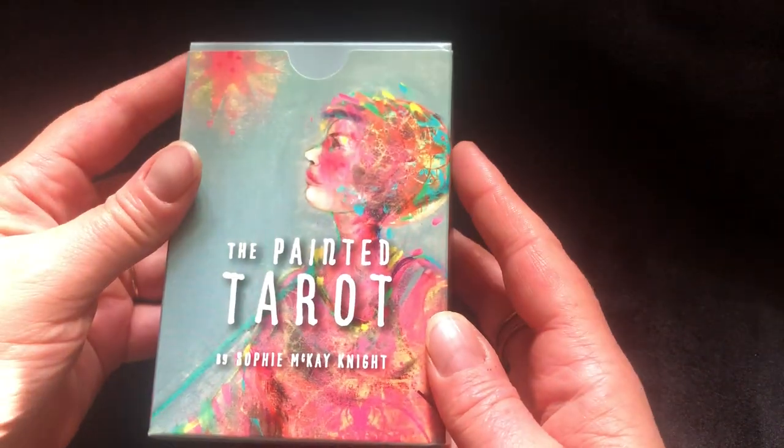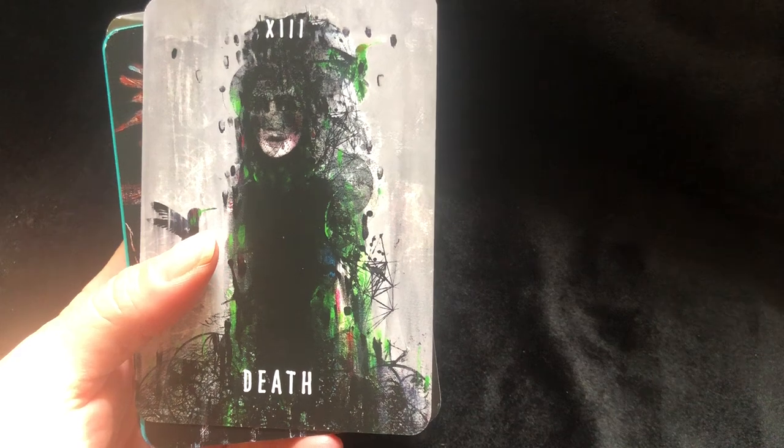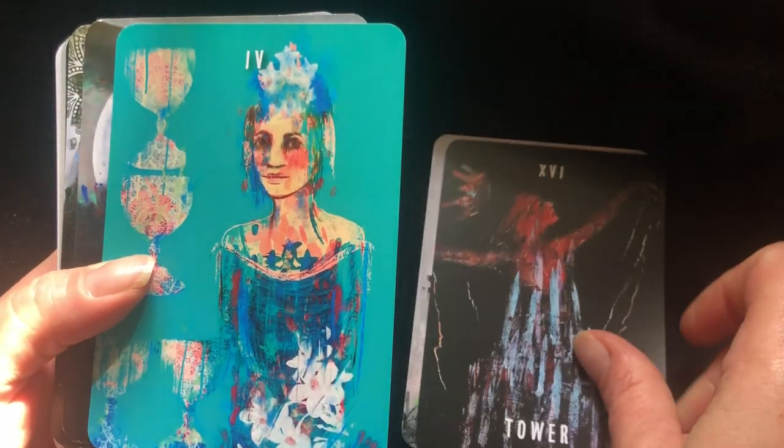And then next, we have the Painted Tarot. Now this is one I haven't used as much as the others, only because I got it more recently. This was one that was on my list for a while. So the backs. I don't know what took me so long to get this deck, because it was on there for a long time.